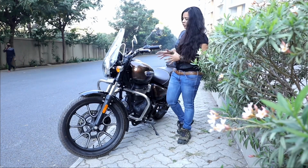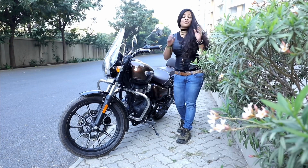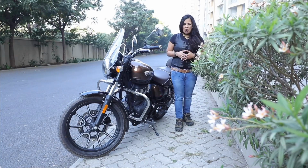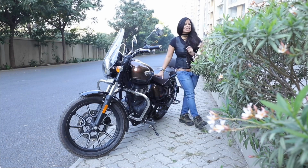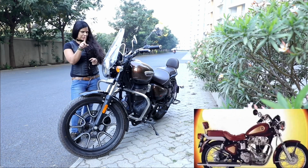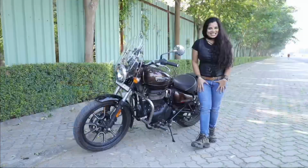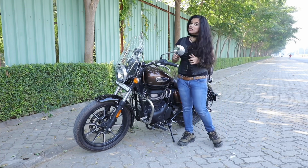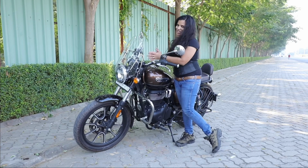When we look at Meteor, it looks similar to the Thunderbird X that was launched in 2018, the first Royal Enfield motorcycle with tubeless tires. This motorcycle is called Meteor because the name Thunderbird cannot be used in certain international markets. The Royal Enfield cruiser model evolved from the Lightning, Thunderbird, Thunderbird X, and to the 2020 Meteor. Single cylinder 349cc, new engine, new suspension, new frame, new swing arm, whatnot, and the new Tripper navigation system.